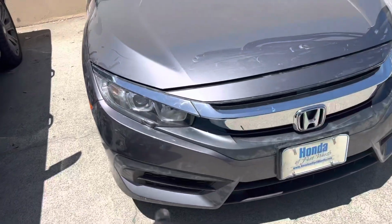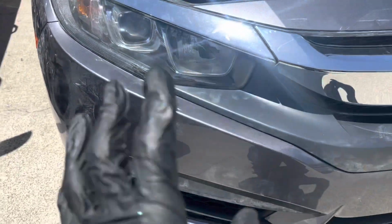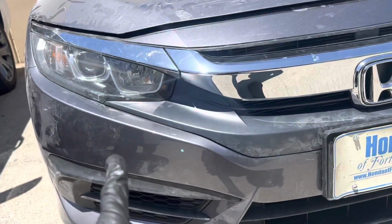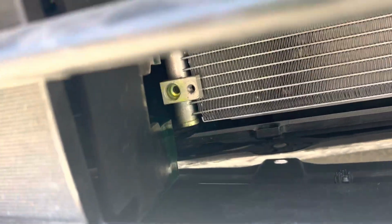Follow-up story on this 2018 Honda. This was the one that I came for a recharge and it ended up turning into a leak check procedure. So if you remember, I told you it was down at the fitting where you see a hole right now.